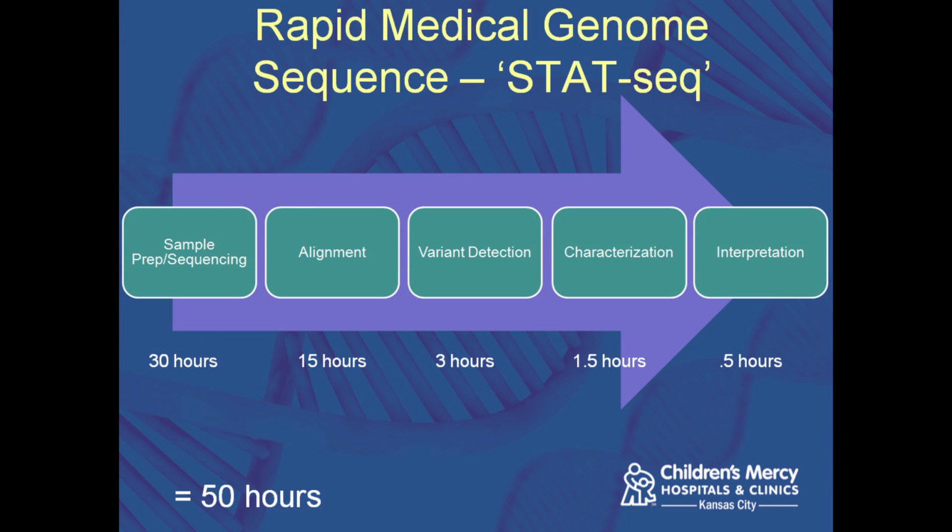Once we've done alignment, variant detection can be done in 3 hours. The characterization process takes about 1.5 hours, and then the interpretation means a person actually pulls up the results and looks at them, and in many cases we can do this in as short as half an hour. That's the state of the art today. We're in the middle of doing some updates that are going to bring this down.